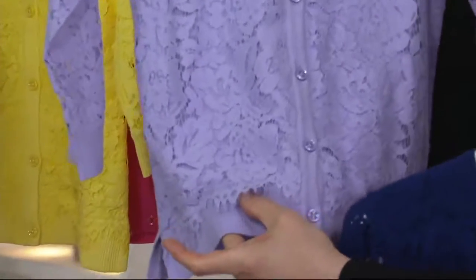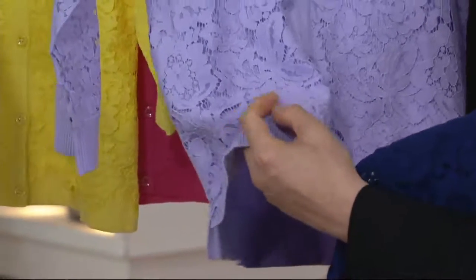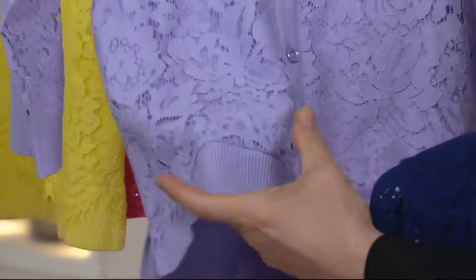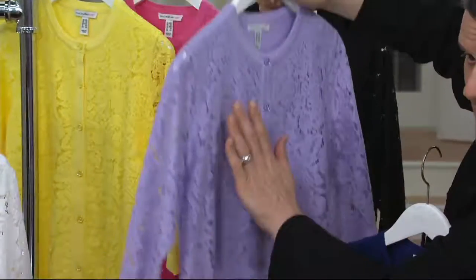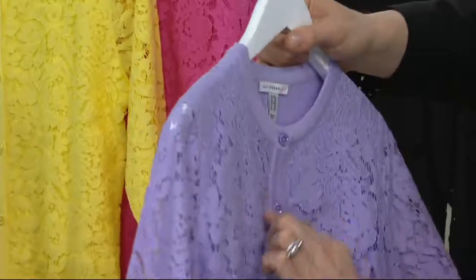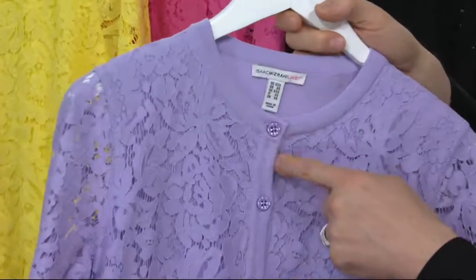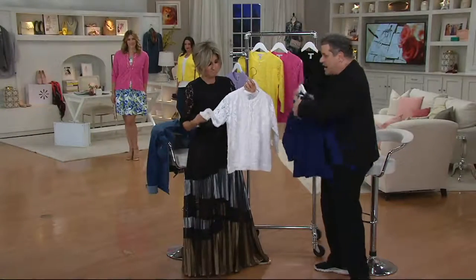See how that eyelash is sort of stitched down right before the ribbing? So the front is constructed like a beautiful panel of knit, a sweater, and then it has this applique of the lace over the top, finished with a beautiful rib. So it's kind of like the wittiest take on a cardigan sweater. And I just love the colors.